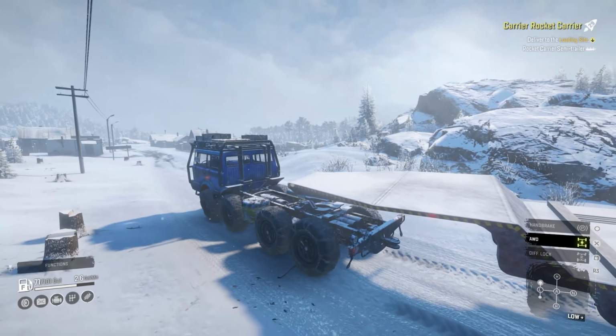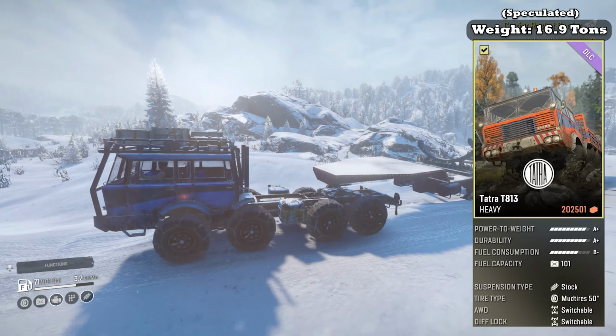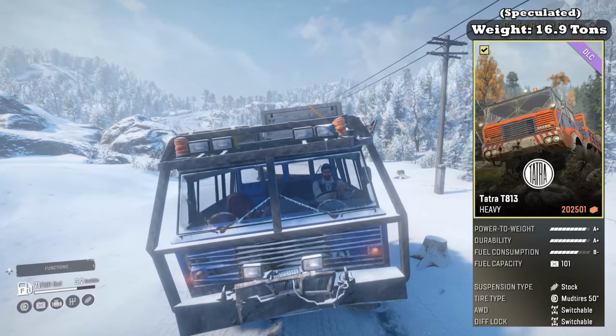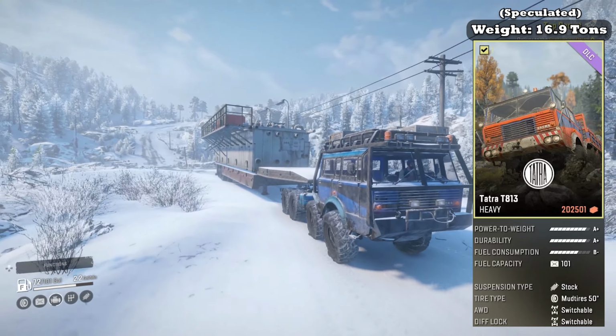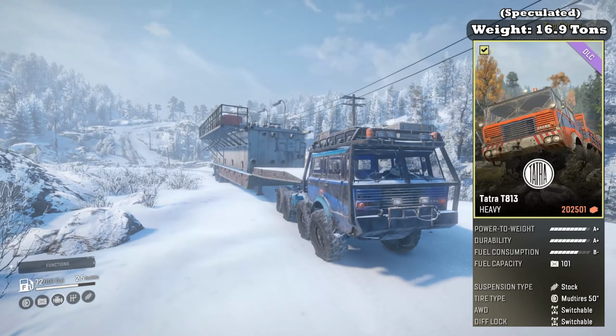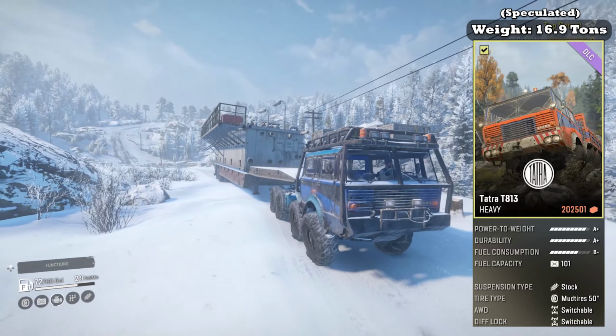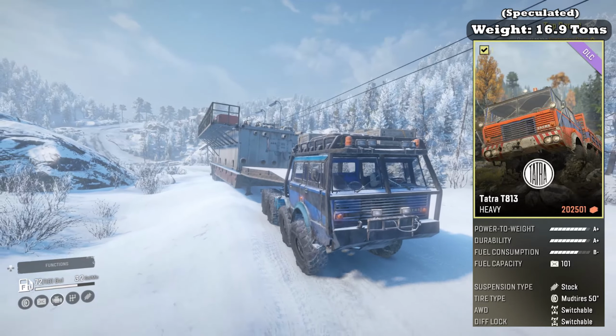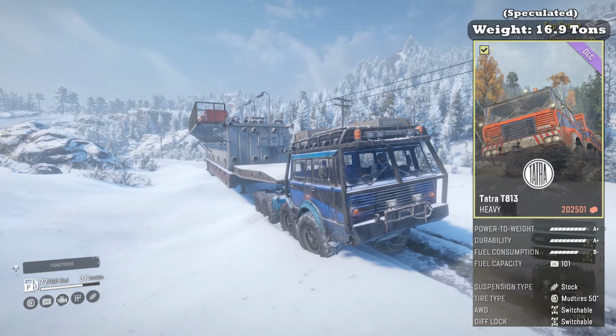The Tatra T813 is classified as a heavy truck. It weighs 16.9 tons. In its stock configuration, it boasts a power to weight of A+, a durability of A+, fuel consumption B-, fuel capacity is 380 liters or 101 gallons. It comes with the stock suspension. Its tires also come stock with a 50-inch mud tire. Its all-wheel drive is switchable, and its diff lock is switchable as well.